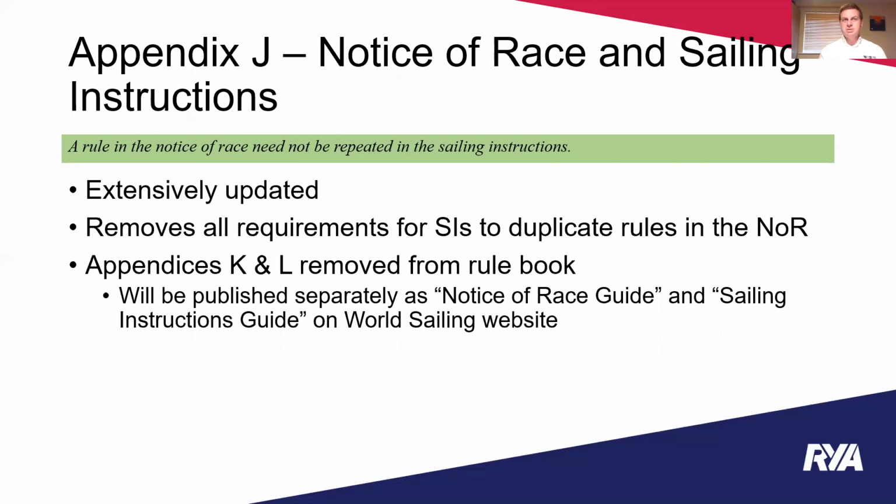Appendix J, the Notice of Race and Sailing Instructions. As I mentioned earlier, it now clearly says a rule in the Notice of Race need not be repeated in the sailing instructions. There have been some extensive updates to Appendix J, so it's well worth having a good read through that. And Appendices K and L, which were the Notice of Race and Sailing Instruction guides, have now been removed from the rule book, and they will be published separately as standalone documents on the World Sailing website.